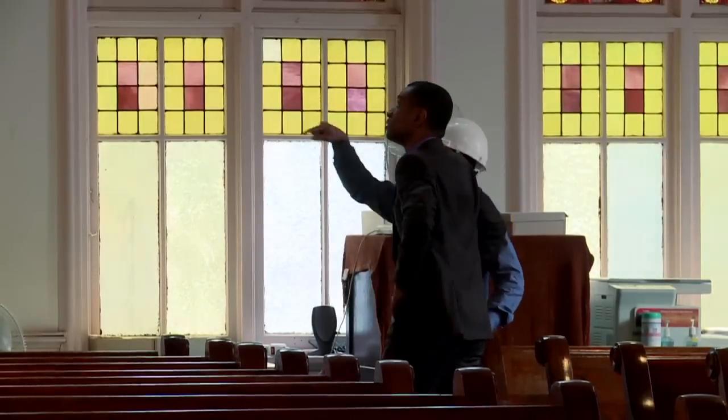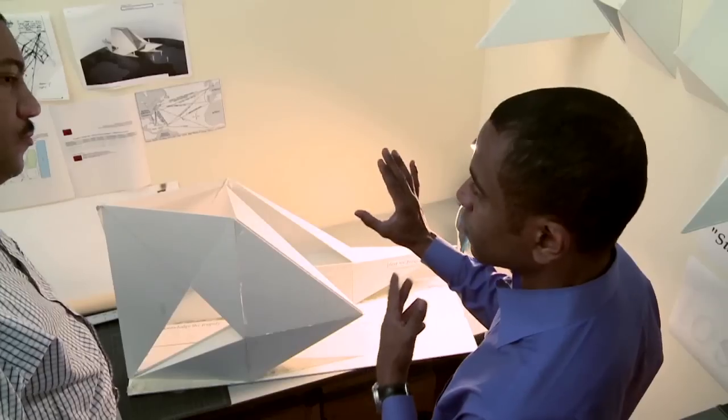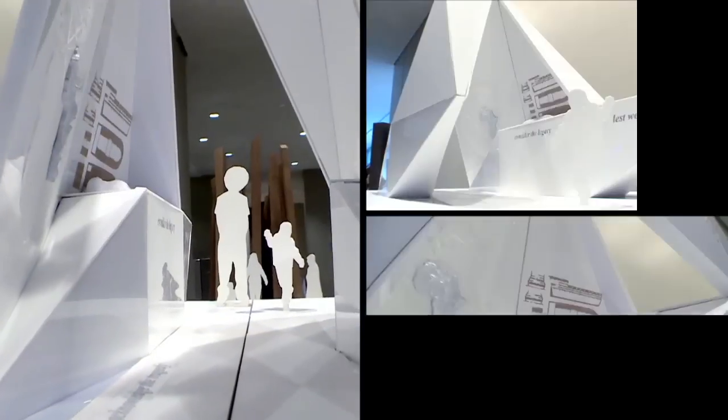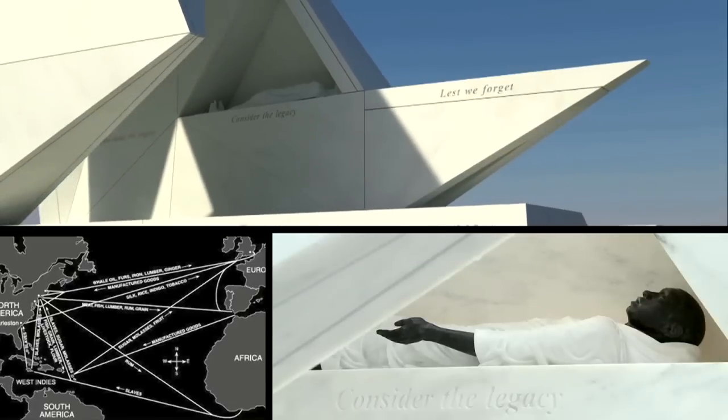Rodney Leon, an architect living and working in New York in the United States of America, is the creator and designer of the Ark of Return, which sits on the grounds of the United Nations. This stunning piece of art represents the permanent memorial in honor of the victims of slavery and the transatlantic slave trade.